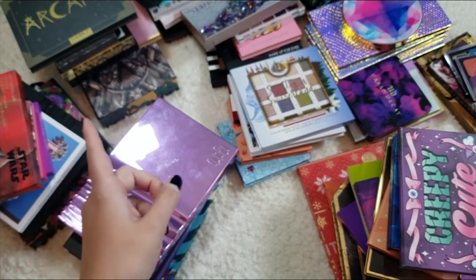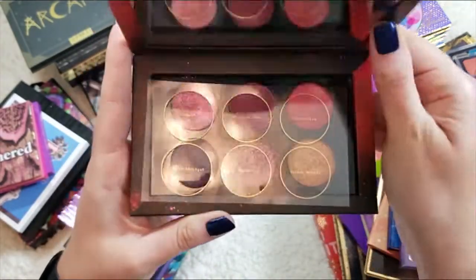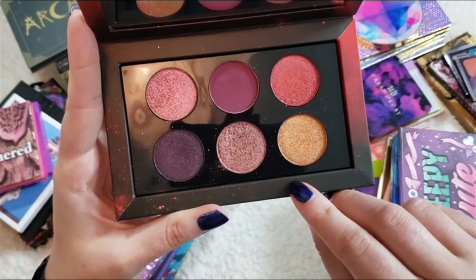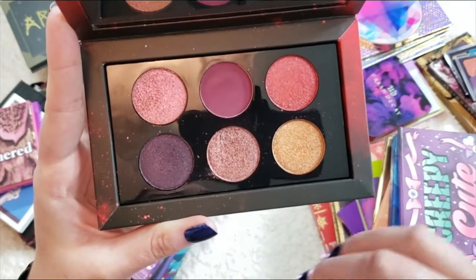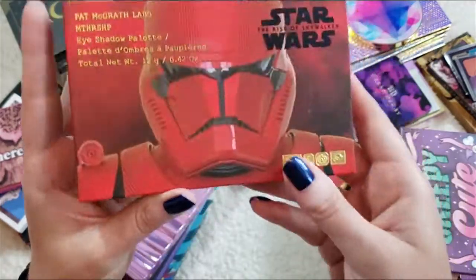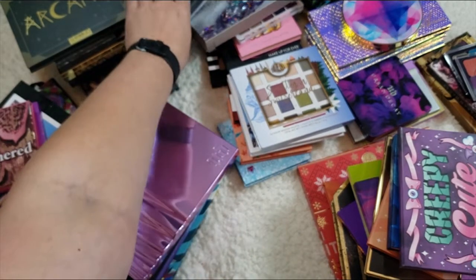One that I would keep, though, is this one. This is my Pat McGrath, one of the two that I own. Even though it does have a bronzy gold color in it, these five shadows are just stunning. These are what I would reach for for neutrals if I had to grab a palette. I love this one so much. That one would stay.